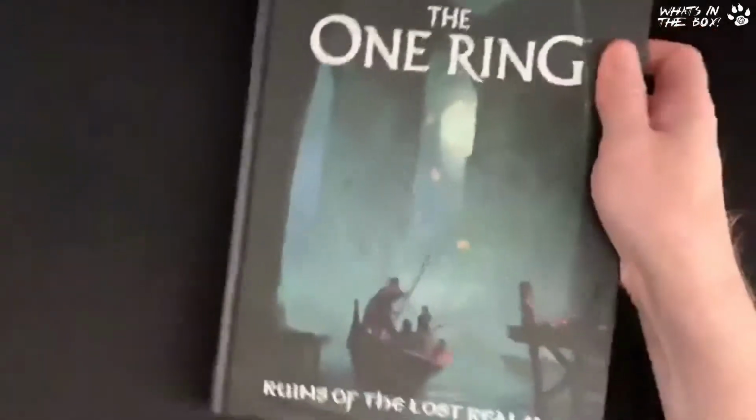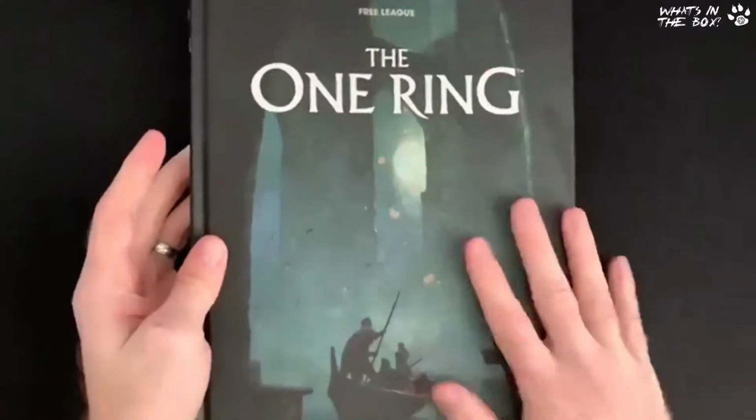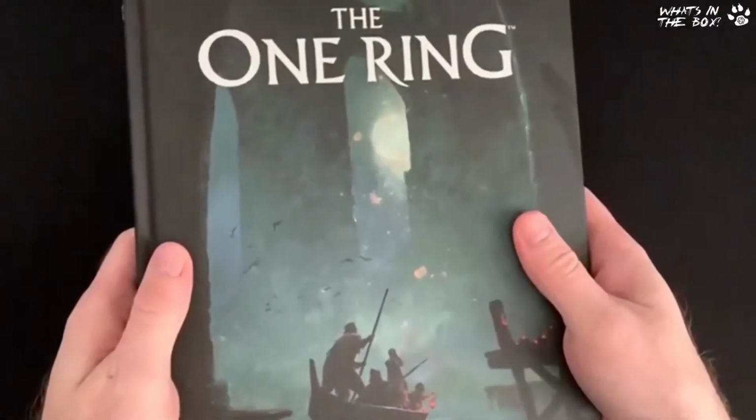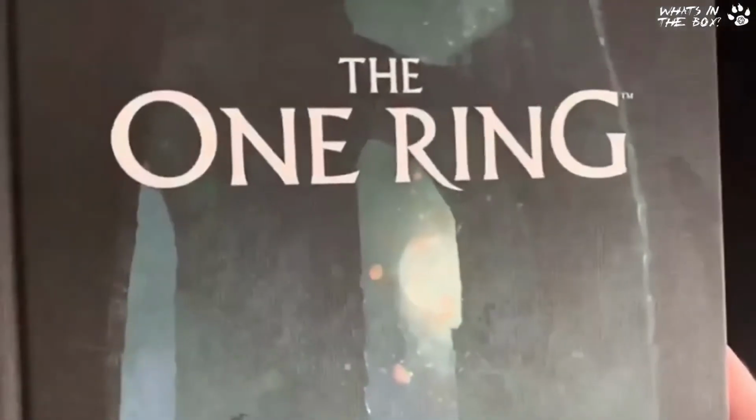Oh, look at that. Now, the best thing about Freeleague games and books is they have this texture. There's a definite quality to what they have. It's really, really nice. Now, I'm going to bring the camera in low so you can actually see. You can see there, the light is picking up that amount of texture, and it is so nice.